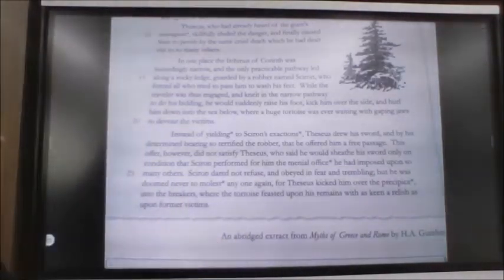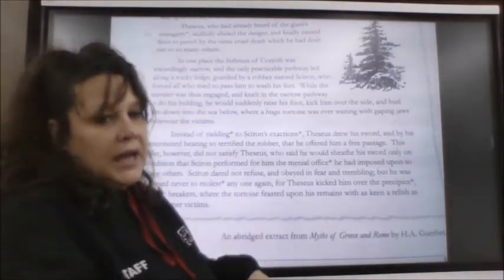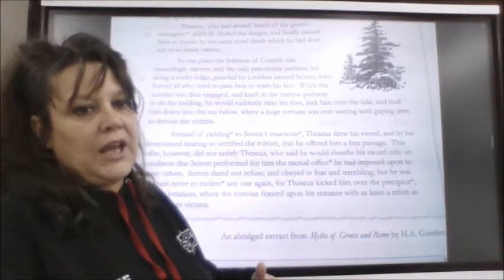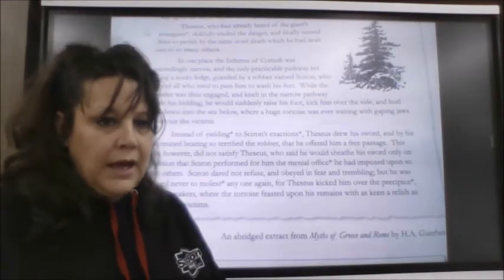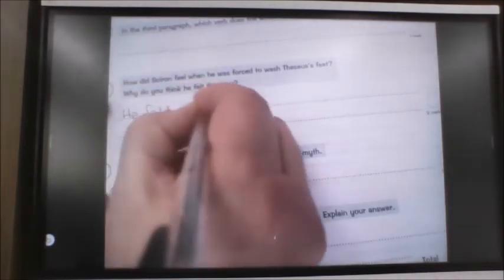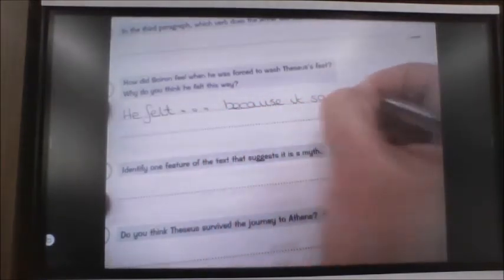This is a 2 marker. So you need to give that extra bit of detail. So give me a quote from the text. So I think Skiron felt, because it says in the text, and then give me that quote. This means, okay. So I'm looking for that kind of answer. So if I show you here, sort of modeling that particular answer, I'm grabbing a pen now. Okay, so I would like you to say something like, he felt, and then you'll put in what you think, because it says, and then you'll give me a quote, and then this means.